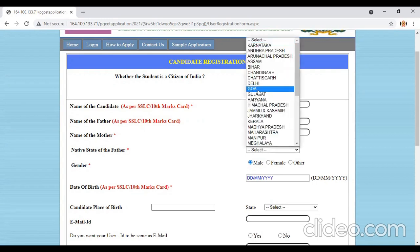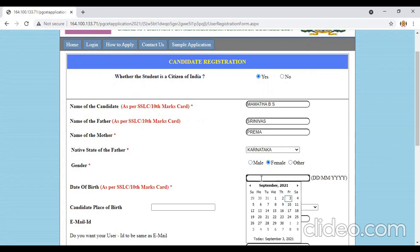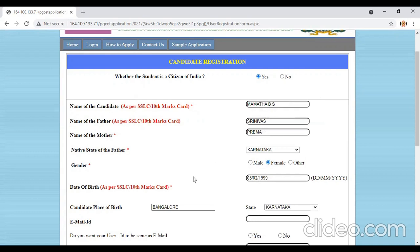Okay, so here you have to mention your father's name, and then the gender, then the date of birth. This also should be as per your SSLC marks card. First click here on the year and select the year in which you were born, then the month, and then the date. Then the candidate's place of birth: type it here and select the state where you were born.